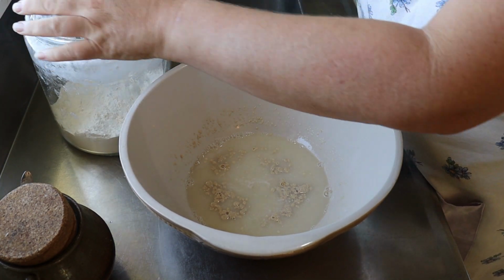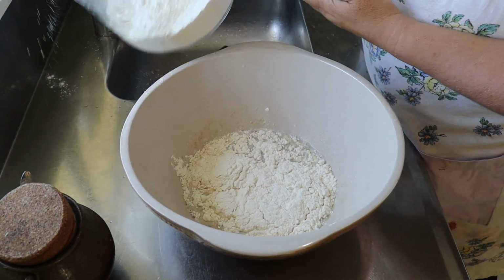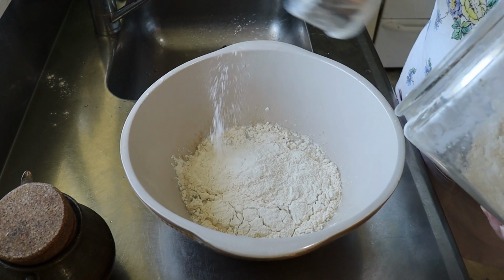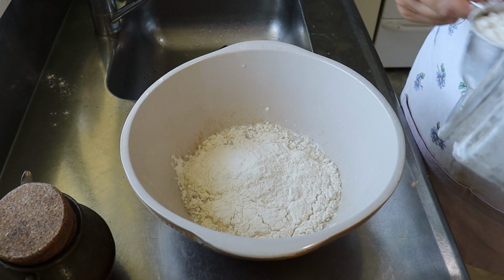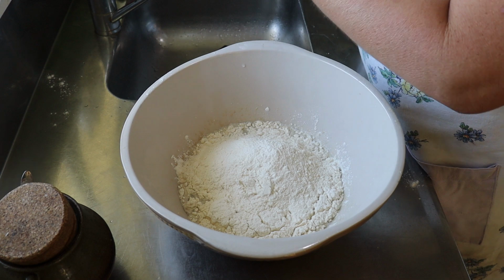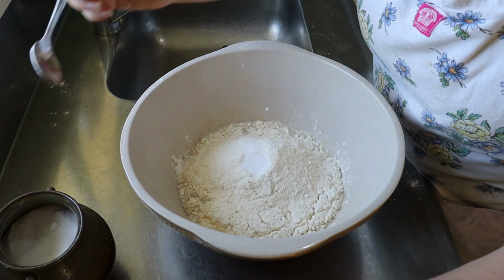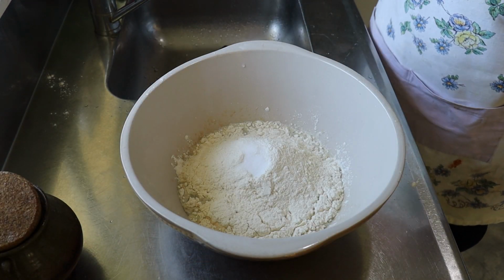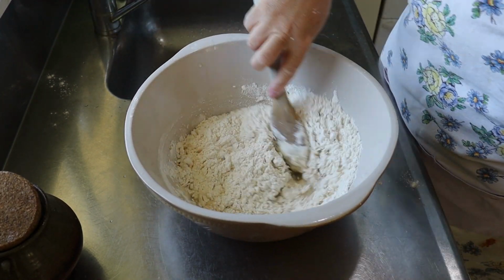And 3 cups of flour. Crash bang. 2. That wasn't quite full. And some salt. Right, just going to get a wooden spoon and give it a good mix.